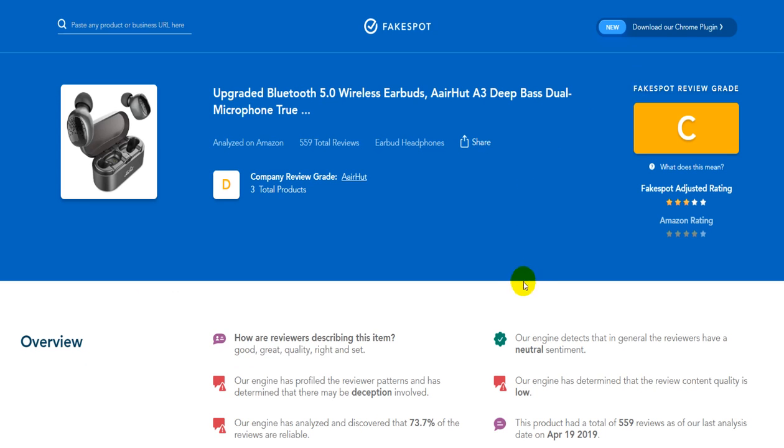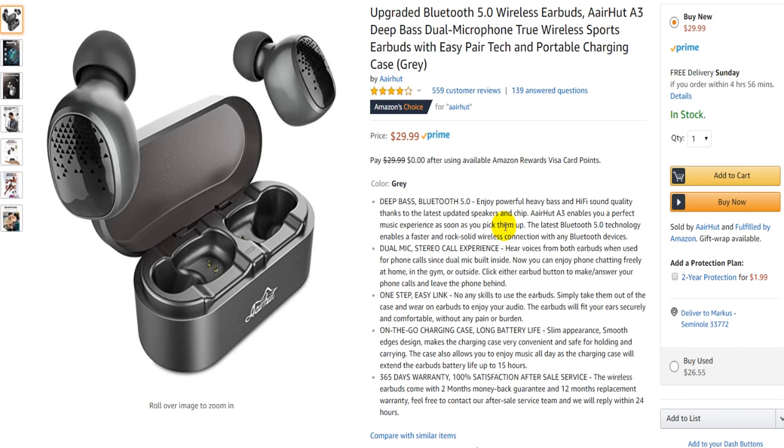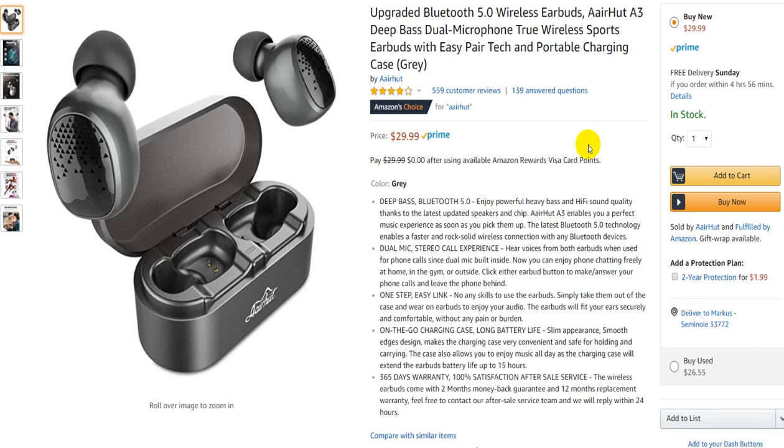Here we have a product on Amazon. Of course, it's the one here, and that's the product which I have been showing you the reviews about, and I know, as a matter of fact, that they are doing fake reviews. I'm not saying it's a bad product. That's a totally different thing. I'm just saying they are doing paid reviews.